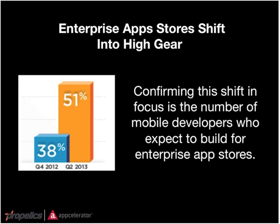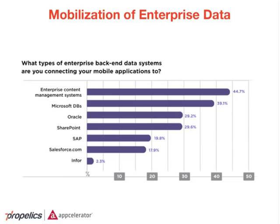Now, we also do an enterprise survey where we talk to a number of our enterprise customers, and we talk to them about sort of the same sorts of things, what platforms they're building for, what trends do they see, what are their expectations for the next year. But the questions tend to be much more focused on what they see in the enterprise.